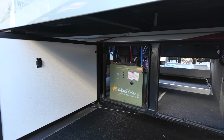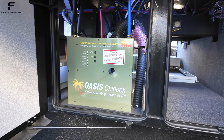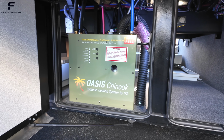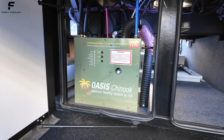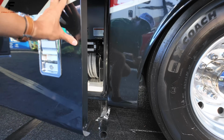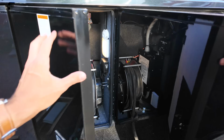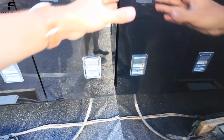And then you have your hydronic heating system here. So this gives you the ability to also use your diesel fuel as a heating source inside of this RV. Gives you a tankless on-demand water heater and things like that. Start closing up these doors on this side as well, since I probably won't be coming over here and I will likely forget to come back over and close these.